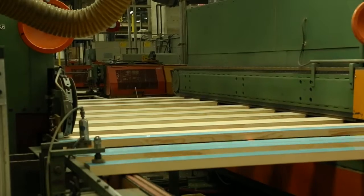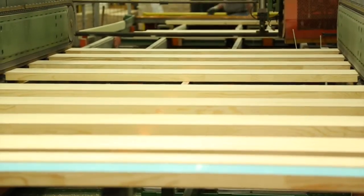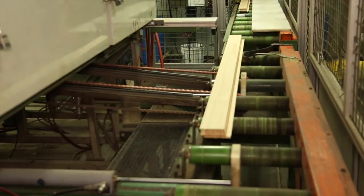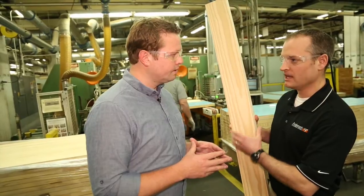You start with a piece of rough cut stock. This is not just a piece of wood, right? This is a highly engineered, laminated piece of lumber designed to be ultra strong, and we want to make sure it stays straight through the life of the door. We load these pieces of cut stock into our milling equipment. Here we're going to mold the profile into the part, as well as put the end fabrication into the component.